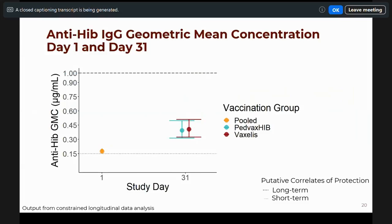The primary outcome results are shown here graphically. Anti-Hib IgG geometric mean concentration is shown on the y-axis and study day is on the x-axis. Data from both groups were pooled at day 1, as shown in the yellow marker, and at day 31, 1 month post the first dose, antibody GMCs in the PVax-Hib group, shown in the green marker, and the Vaxelis group, shown in the red marker, were nearly identical. The horizontal dashed lines on the figure correspond to the putative correlates of short-term protection of 0.15 micrograms per mL and long-term protection of 1 microgram per mL, shown near the top of the graph.